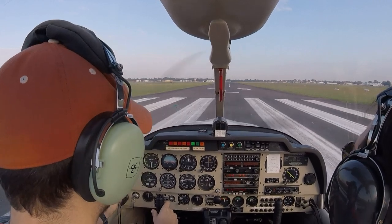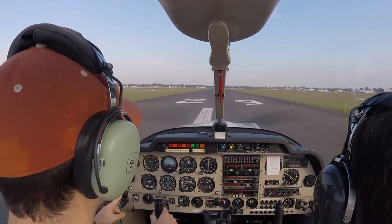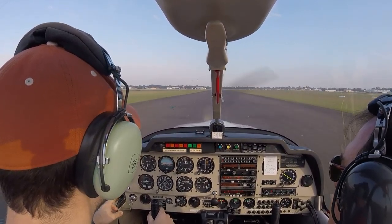Bankstown Tower, Uniform November Victor, Diamond Solo on runway 29 left. Request lineup, require 10 second delay. From November Victor, I'll advise on the delay.